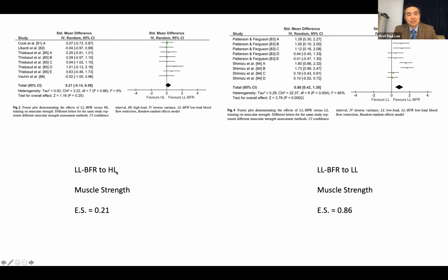So what is this graph showing? That's LLBFR to LH. What does that mean? They're comparing low load, so low intensity BFR, to high intensity training. It showed that BFR is favorable, about 20% better. Not a huge amount, but 20% is okay.